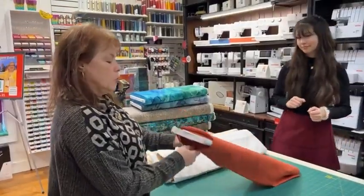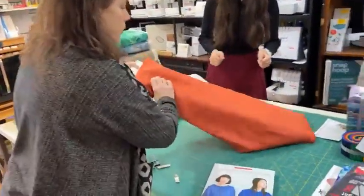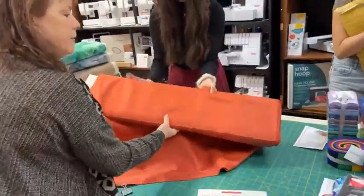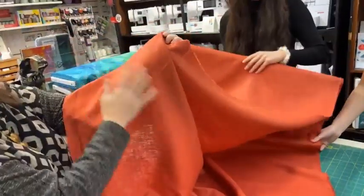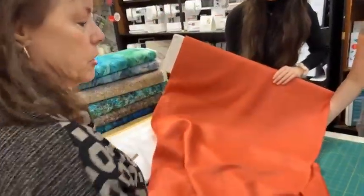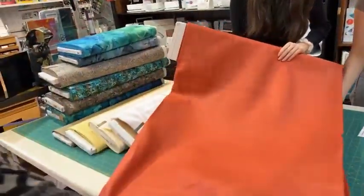Look at the gorgeous terracotta color here. Again, this one's a little bit heavier. You are not going to see through this one. It's a nice weight skirt. Super cute skirt out of this.